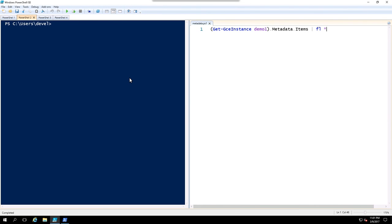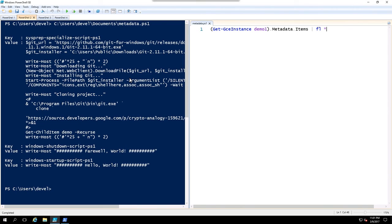Using the Get-GceInstance cmdlet, you can retrieve an object that describes all of the attributes of your GCE instances. Now here I've drilled down specifically just to list the instance metadata. You can see that the startup, shutdown, and sysprep specialized keys have been populated with the values we provided when the instance was first created.